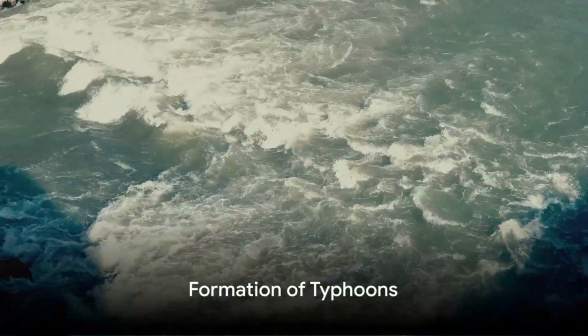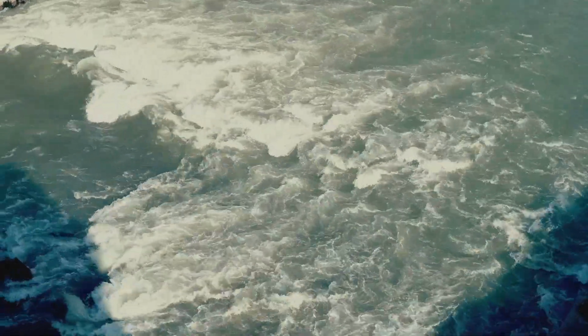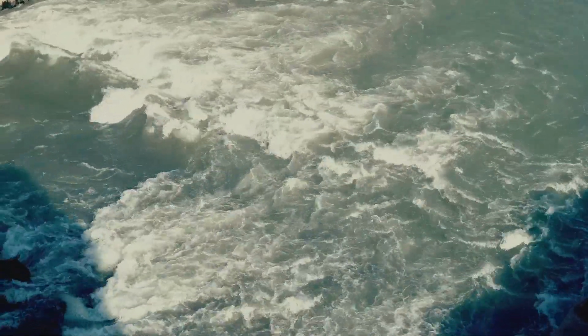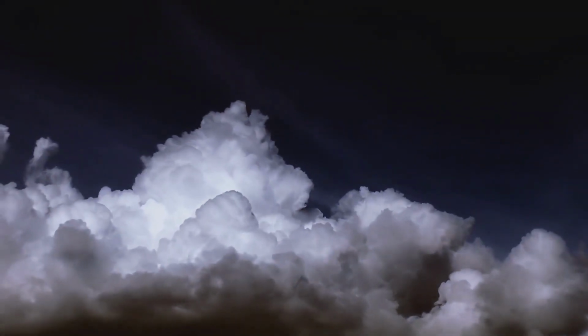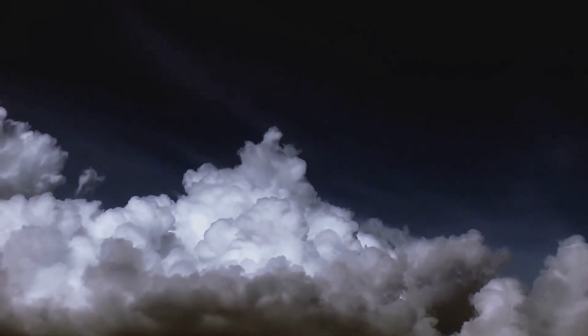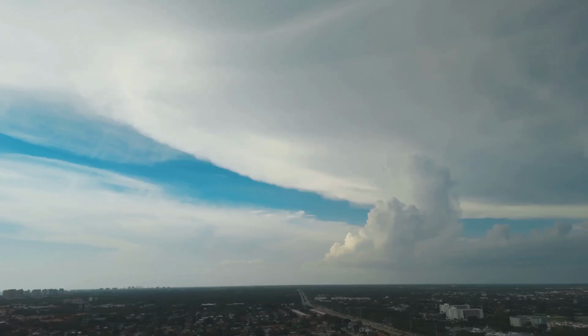The formation of a typhoon is a fascinating process that involves several stages. It all begins with the vast expanse of warm ocean water, where temperatures are typically above 80 degrees Fahrenheit. This warm water is the lifeblood of a developing typhoon. It's like the fuel in your car's engine, powering the storm and helping it grow. As the sun heats this warm water, it begins to evaporate, rising into the sky and forming thunderstorms.